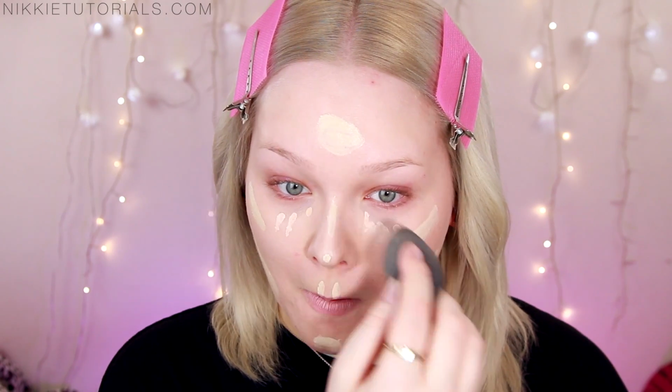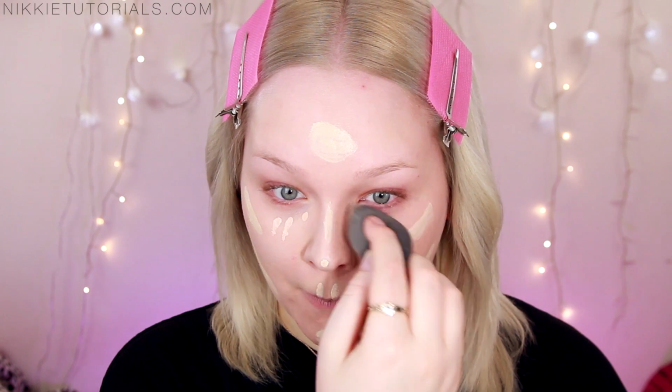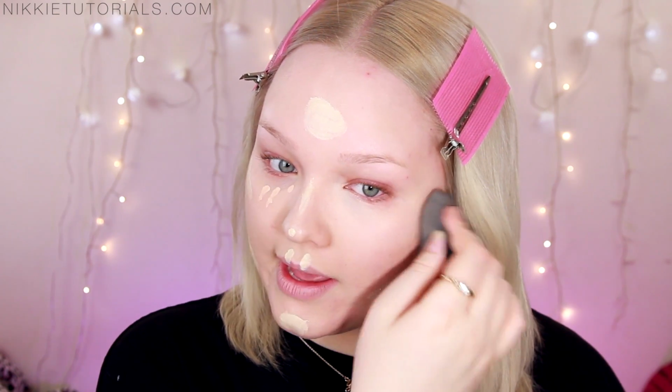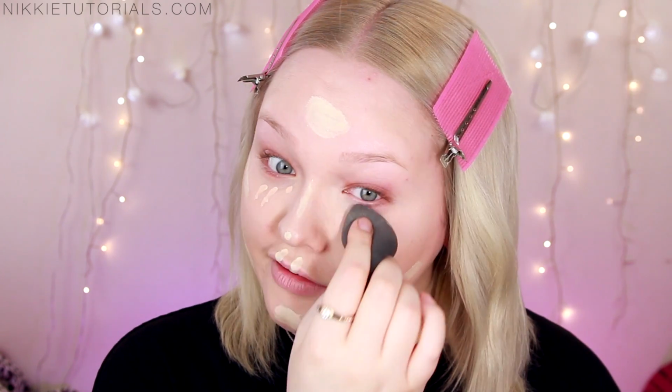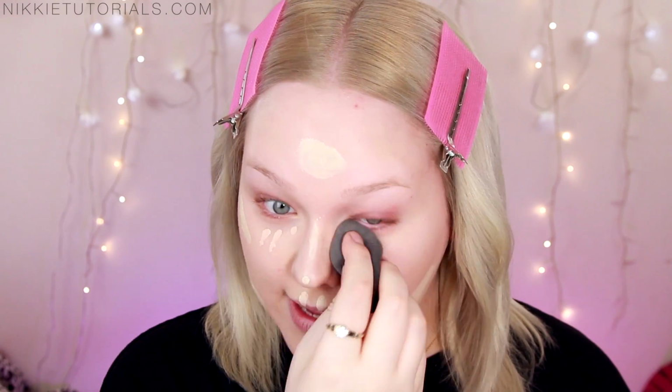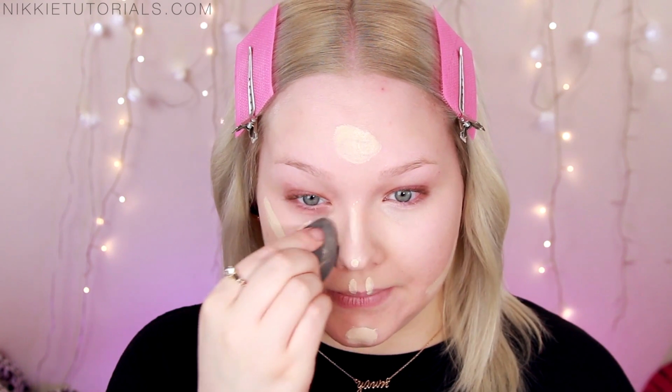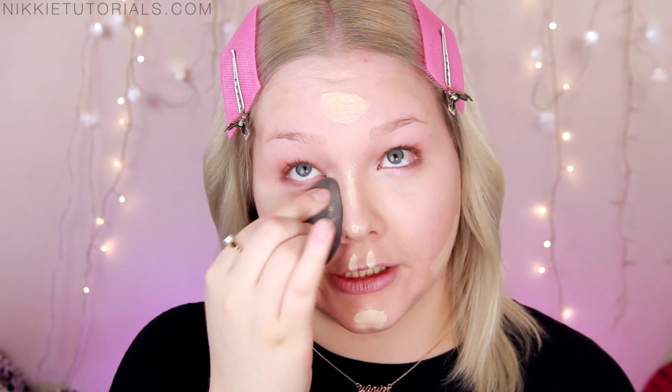And then with a beauty blender, blend that in again. And actually, I will have a little trick for you after this. Once I am done perfecting the concealer underneath my eyes, I immediately set that with powder because I feel like once it's on and once it looks good, I immediately have to lock it in before it moves or creases or whatever. I'm liking what is underneath my eyes right now.